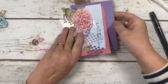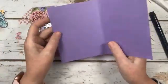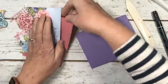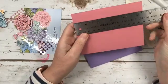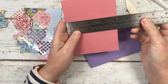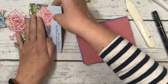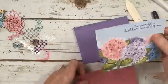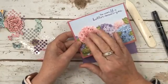All right, so we have Highland Heather, 8.5 by 5.5, scored at 4 1/4, or I just folded in half. Rococo Rose. Now I did go back and change all these measurements. So 5 3/8 by 4 1/8. I didn't have this layer at first, but then I just felt like it needed something else, so I added this layer to pull out this flower's color, because that's our focal flower.